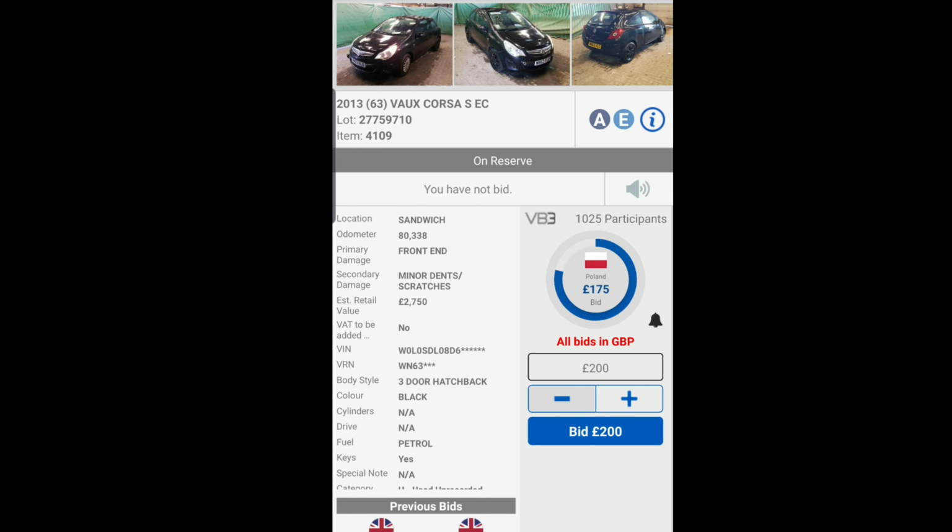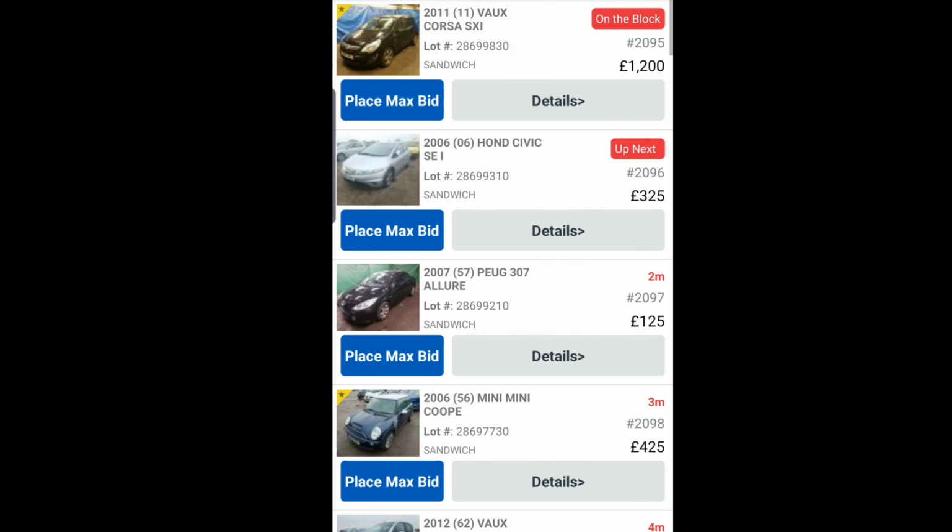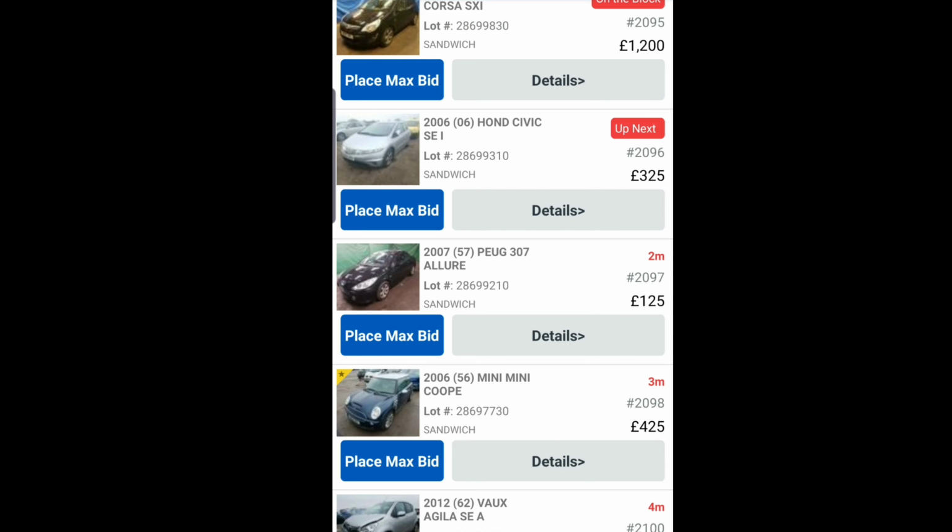Next on the block, new bidder. Have a little bid. Let's go. I got to 450, I think. We'll go 5. Nope, I'm not going to go any more than that. You can have it. That's on reserve anyway. Now, we need to get a move on because the Mini... Where is it? There we go. 2098. Sold. Fourth in line.